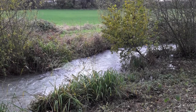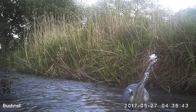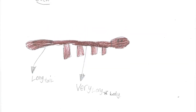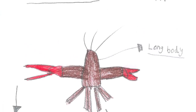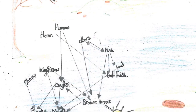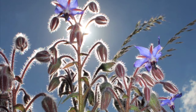Today, I'm going to introduce you to some of the creatures that live in Lincolnshire's chalk streams. When we talk about animals living together in a particular habitat, we refer to it as an ecosystem, and the animals and plants in that ecosystem form a food web. Each organism has evolved to source energy in a different way.